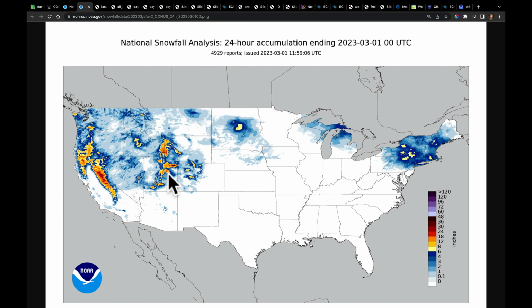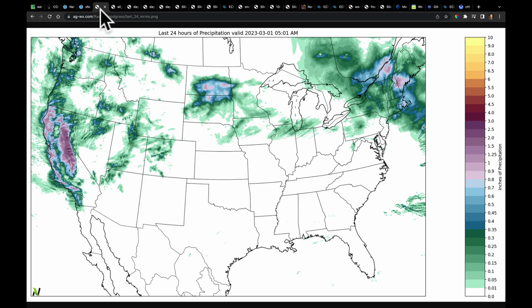Now, in addition to that, we did add more snow to the Central Rockies. There's that short wave we talked about yesterday that came through parts of North and South Dakota, adding some more snow to this area. And then into New England, we had some heavier snows from the system that just exited. But in the last 24 hours, looking at total accumulated precipitation, the main event is going to be what just came through California here.